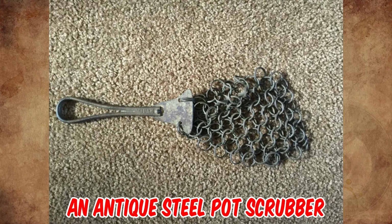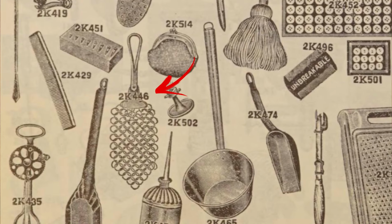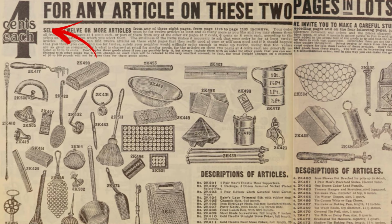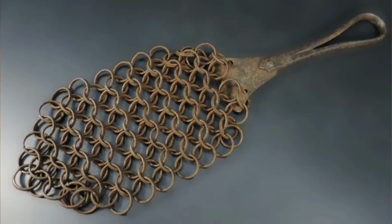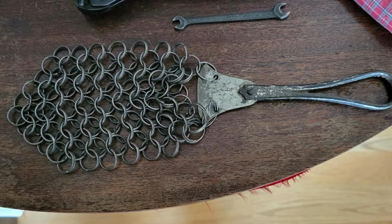It's an antique steel pot scrubber. I found it listed in a 1908 Sears Roebuck catalog, listed as a steel ring pot scraper, and sold for 4 cents. Cleaning cast iron pots and pans or any other messy food preparation was a kitchen chore in the olden days, so this invention of a chain link pot scrubber came in handy.